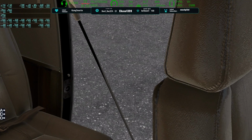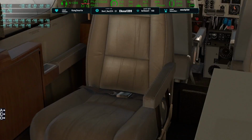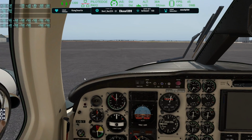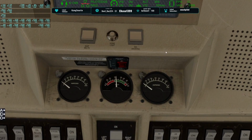Let me load the aircraft. I'm going to go start flight, and we're loaded up. Close that door. Go ahead and close that door. And we're going to do 2, 3, 4 seatbelts.